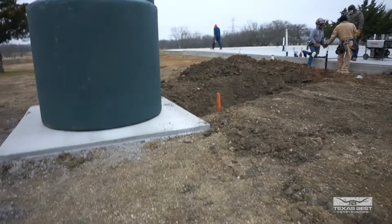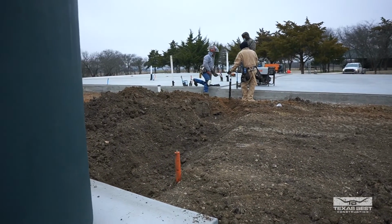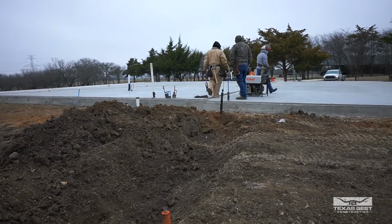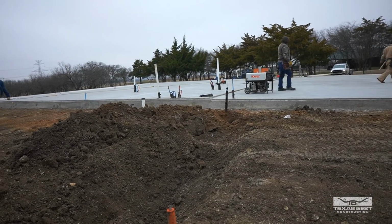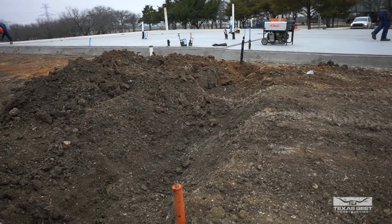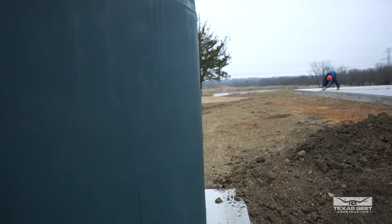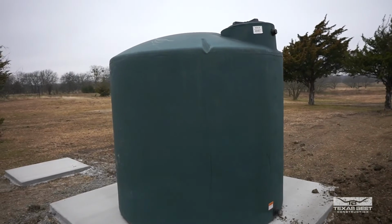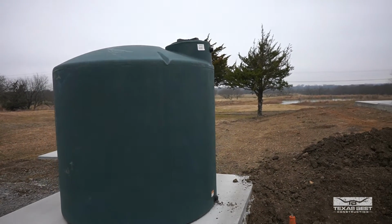Now this is something that had to be done because the city didn't want to give them another meter. Well, they would, but they were going to charge them like $100,000 to run a new line down the main road, and they said, well, phooey on that. And this is the plan they came up with, which I think is going to work pretty good. It's a 2,100 gallon water tank.